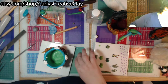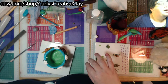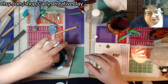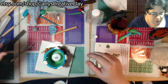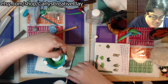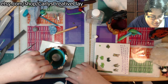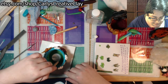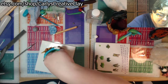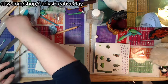What I want to do now, just to show you the next and quite important bit, get yourself one of your tea lights. Put it in the middle, get a pin tool, and you just want to roughly draw around it. Yeah? Like that. Very, very faint, very rough, just so that you can see the size of the candle.